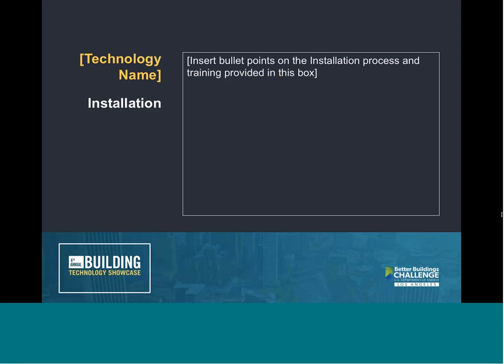Getting to the nuts and bolts a little more about installation. So what does installation look like? We are focused on existing buildings, so we're talking about retrofits or equipment replacements in occupied spaces. And so how do you go about staging and phasing your installation? What kind of training is provided to ensure that the performance is sustained over time and that the operators actually understand how to maximize the benefit of the technology? So again, please fit your bullet points into the box as indicated.